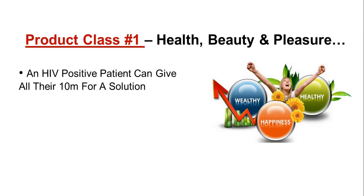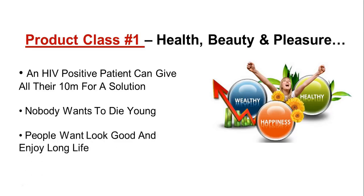Alright, so pleasure. Again, pleasure products. People want to do better in bed. Okay? The ladies sometimes buy dildos for 25,000 naira. Dildo that sells for $2, $1. They can buy for 25,000 naira. The guys want to buy enlargement products. They want to buy all sorts of pleasure products, right? Okay. Now, nobody wants to die young. People want to look good and enjoy life.